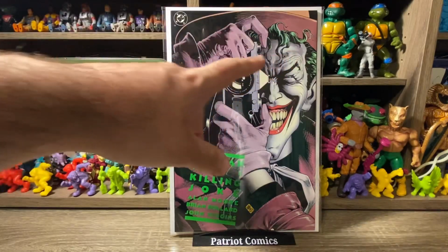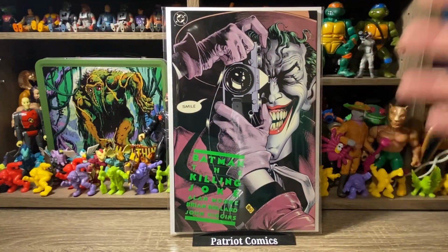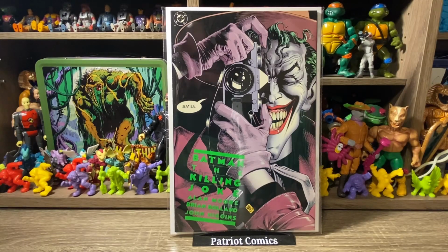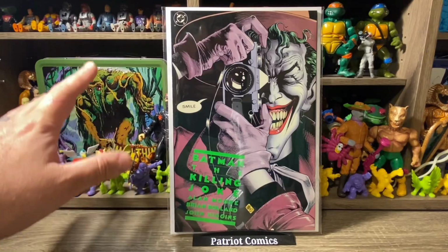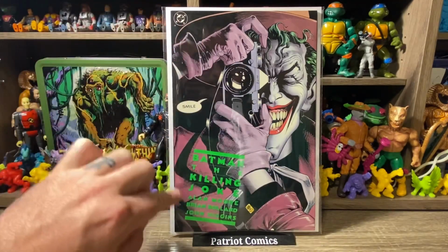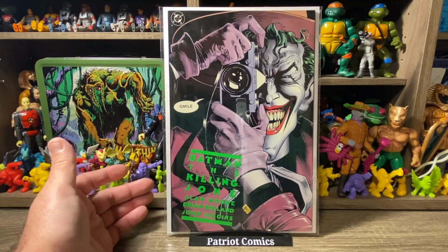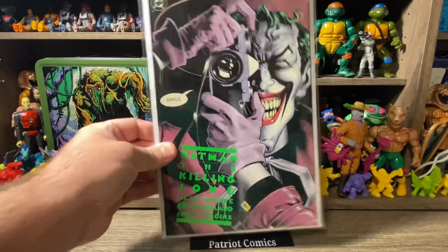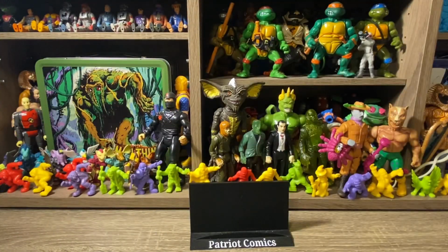Besides that stain, which is basically just on the edge of the pages, this book is basically near mint. It's never been read. There's no creasing. It's a square bound book. So usually, if there was a crease right there, you'd know. But this was a really great find for $15. Can you believe it? So I had to grab that one. That'll probably just go up for sale.